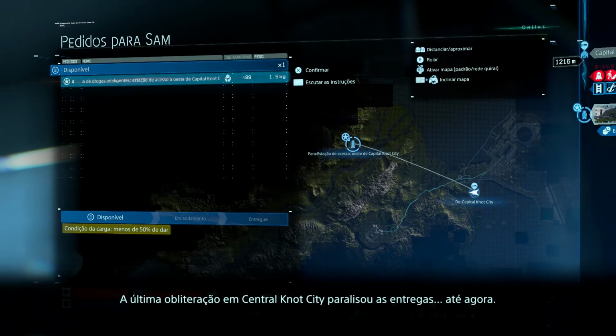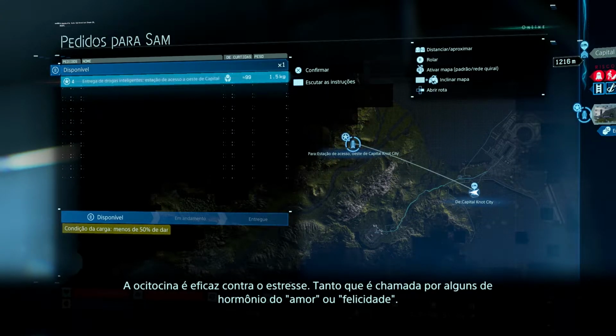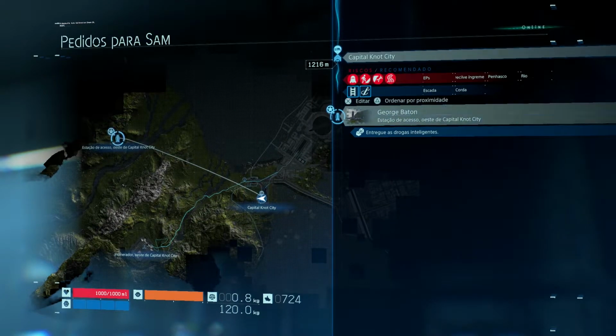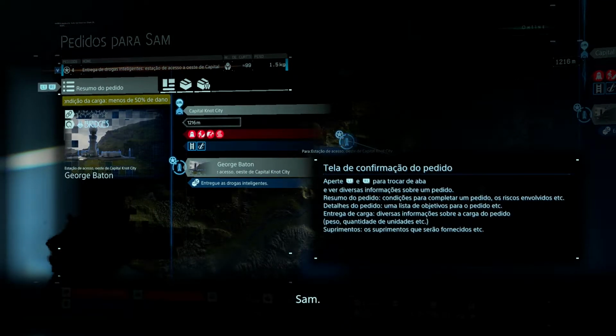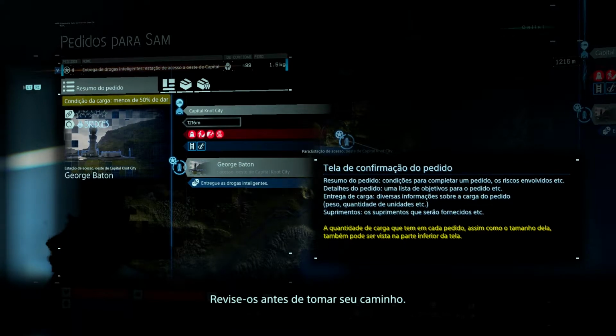The last void out in Central Knot City brought deliveries to a standstill. Until now. Your cargo for this run is a batch of smart drugs. Oxytocin, to be precise. Oxytocin is effective at reducing stress. So much so that some folks call it a love or happy hormone. Once you've completed the job, connect the way station to the network using the Cupid. Sam, order summaries may contain information critical to your success. Make sure to review them before getting underway.